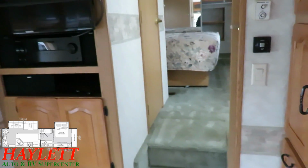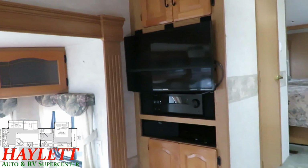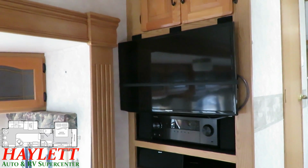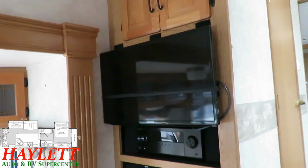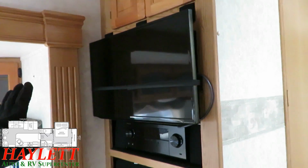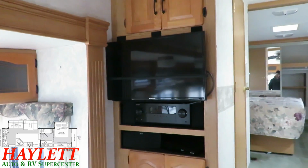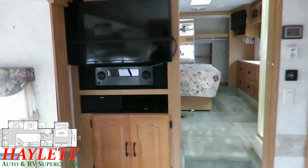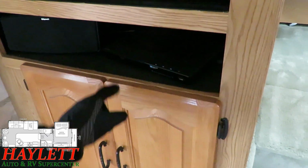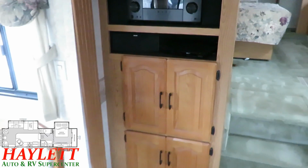Owners went through, updated and replaced TVs, and I thought about swinging them out for a more picture-friendly look, but they did such a nice job of having this in storage travel mode. I didn't want to Velcro that and pull anything out. They also upgraded a little bit of entertainment here with this Pioneer sound system and that Sony Blu-ray player right down there, which is kind of slick.